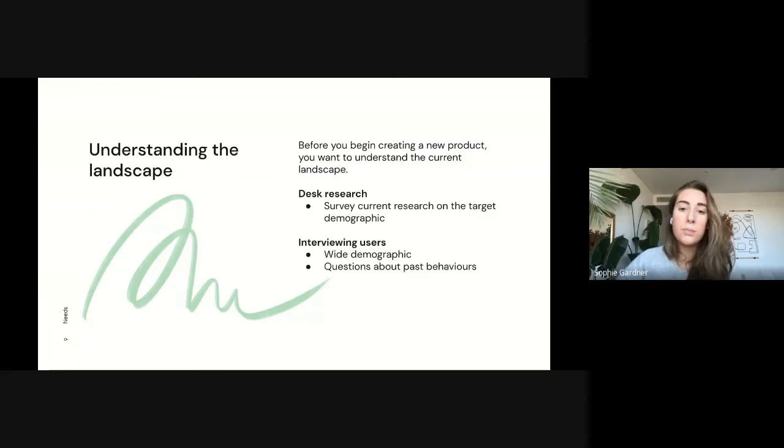The next method we use is interviewing users in the target audience. These can be 5 to 10 interviews for around 30 minutes, and we just ask open-ended questions about users' current behaviors. When interviewing these users, it's often far more helpful to ask about their past behaviors.